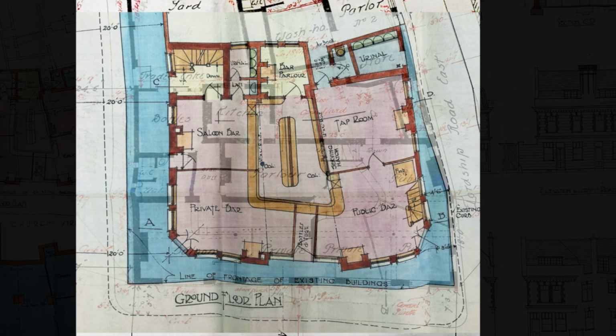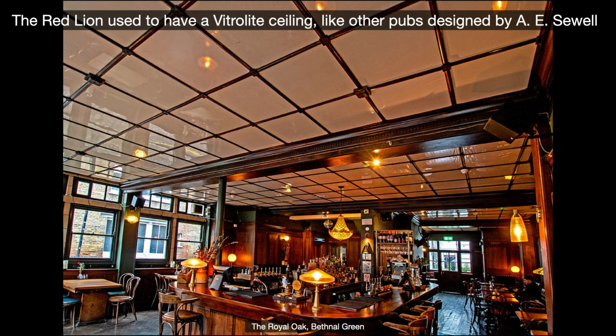Now, I found out a few weeks ago, when I did the talk at the Red Lion, that a lot of Sewell's pubs, like the Rose and Crown, like the Army Navy, the Red Lion also used to have this lovely vitrolite ceiling. And the idea was to create a very airy, open, less rowdy and intimidating atmosphere. And unfortunately, I think in the late 80s, someone ripped out the partitions and ripped out the ceiling as well. But yeah, so the Royal Oak has it, the Army Navy has it, the Rose and Crown has it, so the Red Lion used to have it.